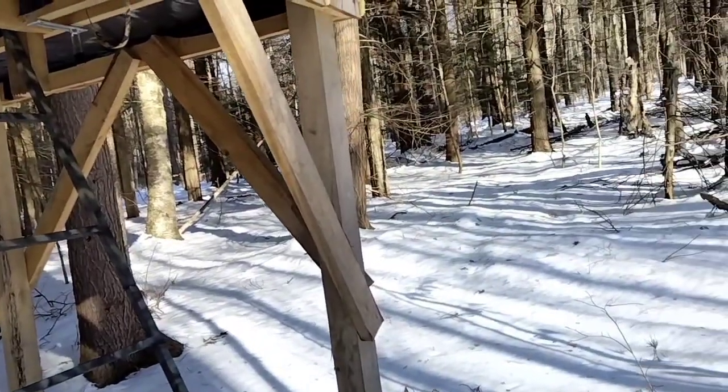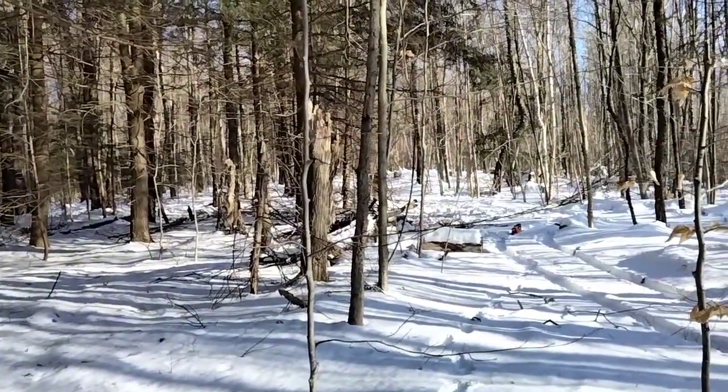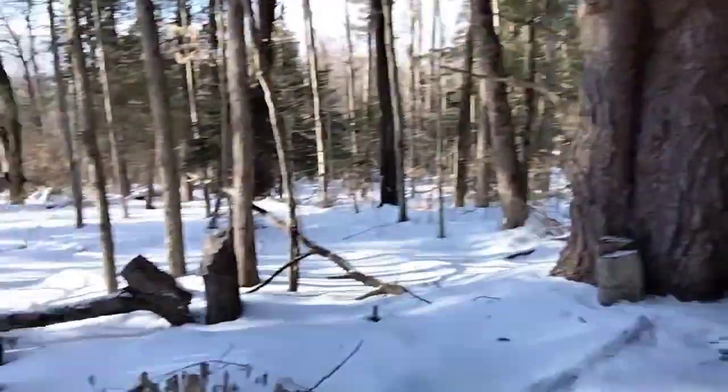Did you hear the coyote wolf? What's that? Did you hear that coyote wolf just now? We got a few coyote tracks.